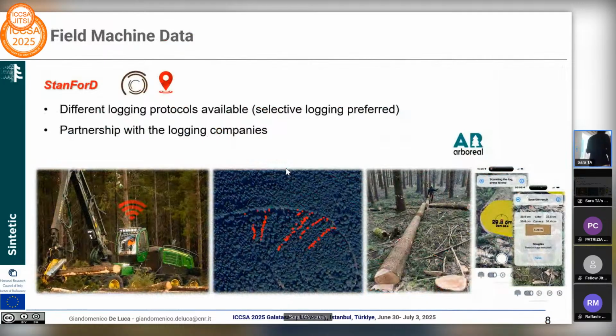The novelty of this approach is not only the definition of illegal logging in Europe, but also the use of field machine data, which comes principally from harvesting machines. A harvesting machine is a machine now used principally in the north of Europe, but sometimes also in Italy, depending on the forest. In Northern and Central Europe, this kind of machine is used to cut the trees.